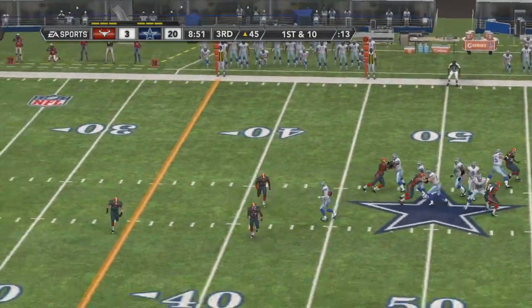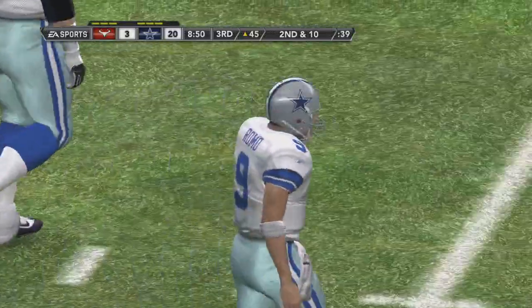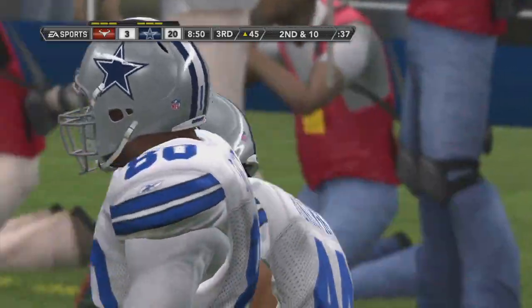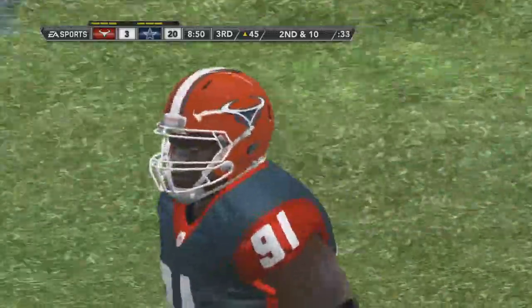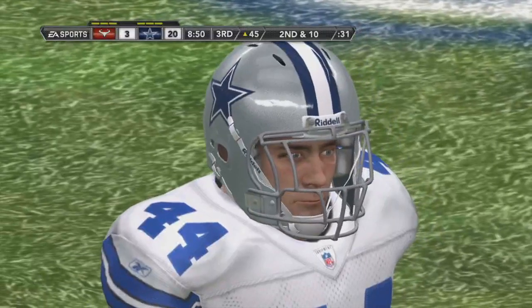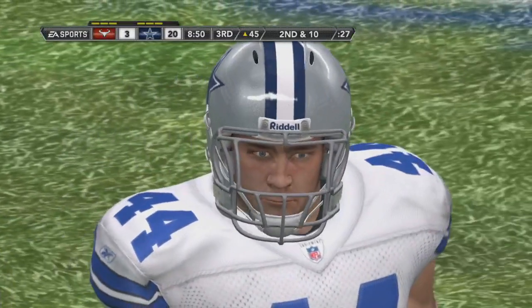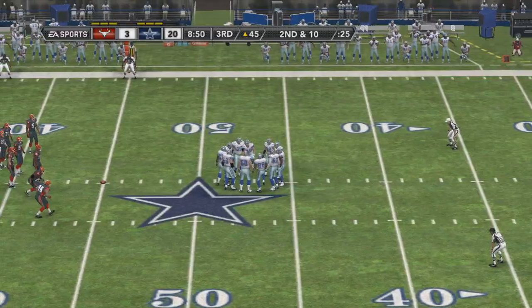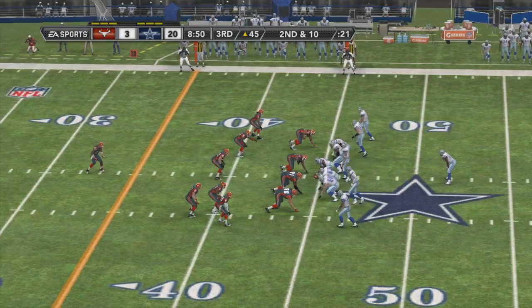Rolling out to his right. Can't hang on. It's knocked loose. Gronkowski was the intended receiver. They'll face second down and 10. Ball on the 45-yard line.